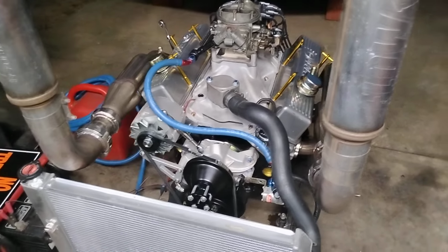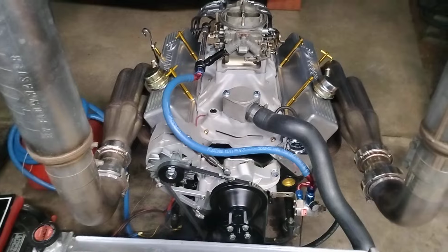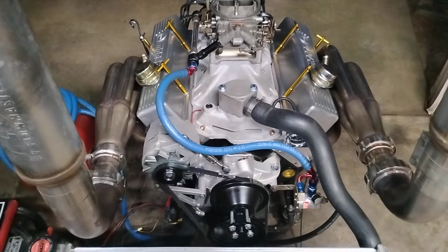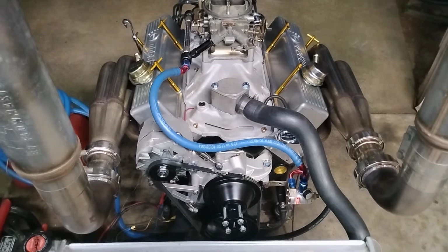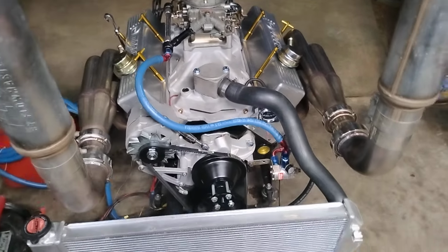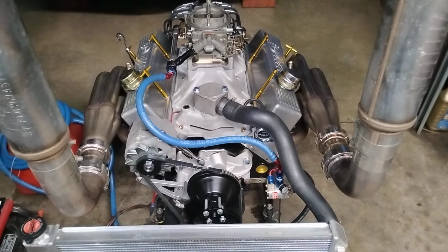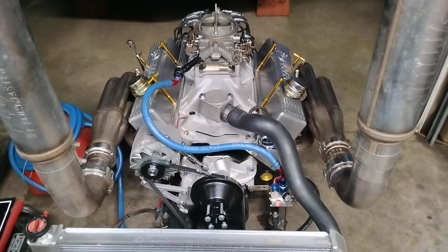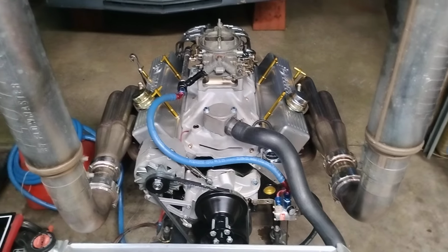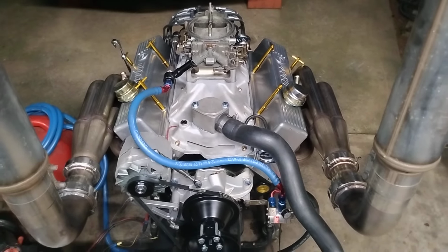This exhaust system is just temporary rigged up for the stand. It goes in the car. Gonna have 1.875 primary, 3.5 inch collector long tube headers. Probably no exhaust. Probably run an 18-inch collector extension. That'll be about it. It's just the car this engine's going in. It's pretty much just going to be a drag car.